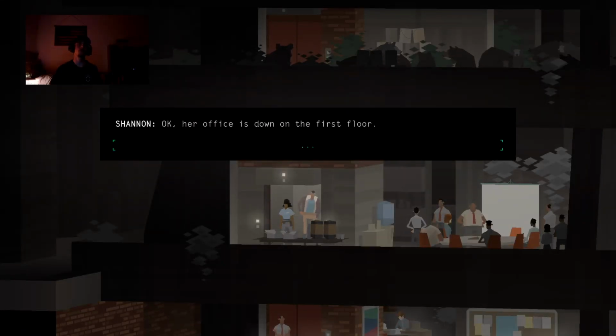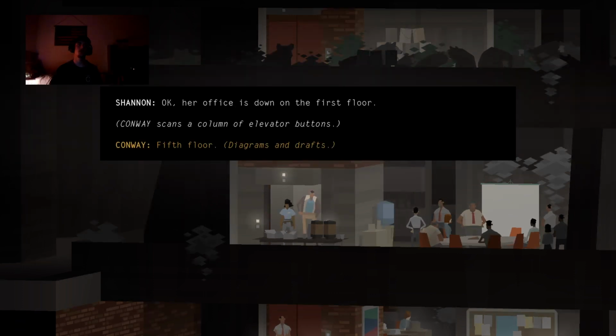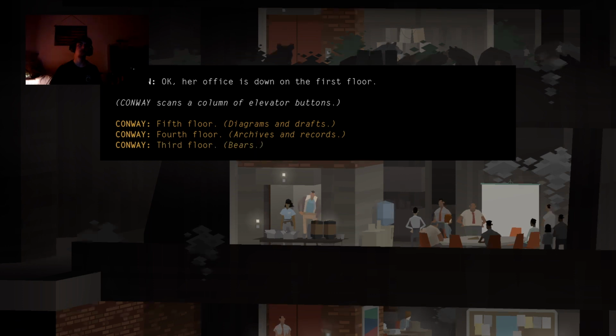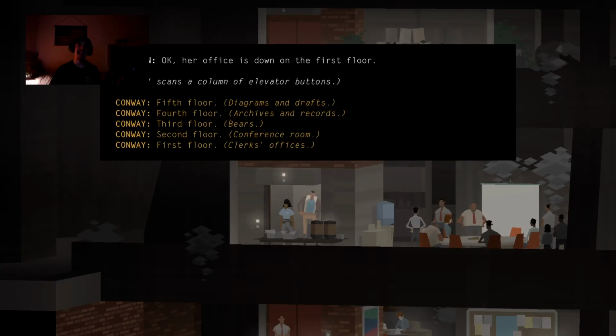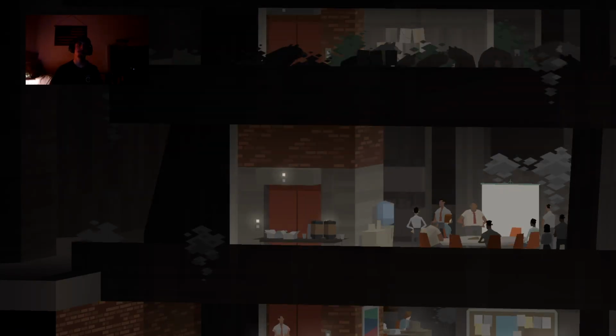Okay, our office is on the first floor. Okay, scan's an elevator column. Let's go to the first floor. Come on. First floor.